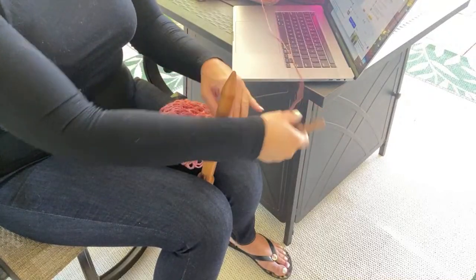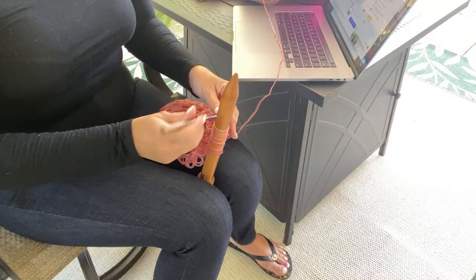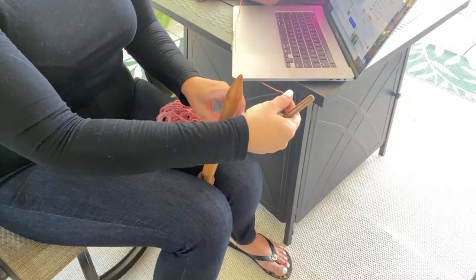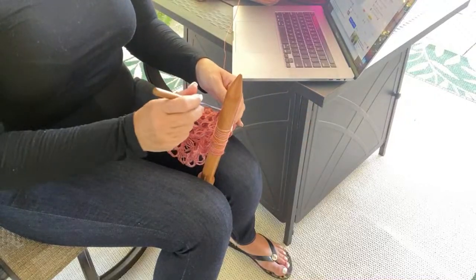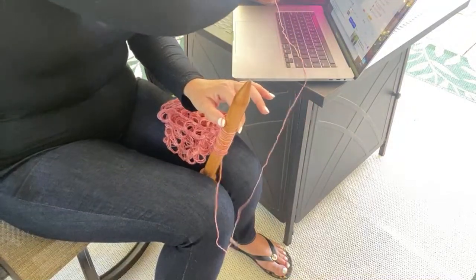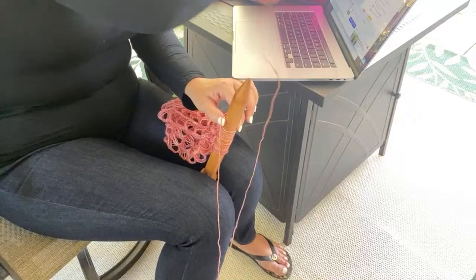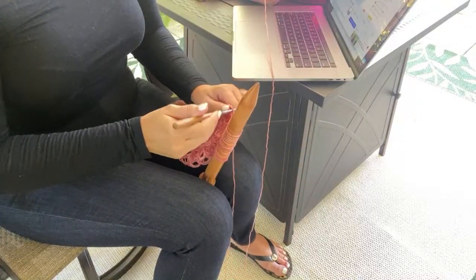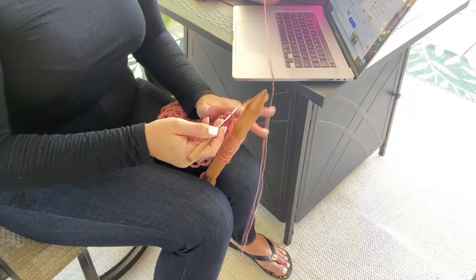You can see this is very repetitive, which makes it one of our favorites, a Zen project, right? You could absolutely do this while talking to friends. You could do this while watching a movie. Like I said, I watched 3 James Bond movies while doing this yesterday, and I'm about a third of the way done with the project now.